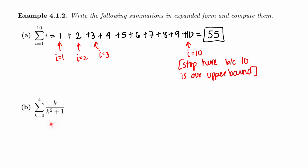And it gets kind of weird, but I'll show you what this looks like. You're starting with k equals 0, you're going to 4, and this is your formula now. So essentially you're going to have a few things here. You're going to start with k equals 0, and then you're going to have one where k equals 1, one where k equals 2, one where k equals 3, one where k equals 4. And you're going to be adding up all of these. So for k equals 0, you're plugging 0 into this formula.